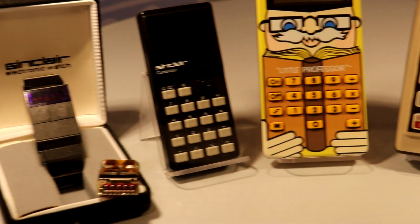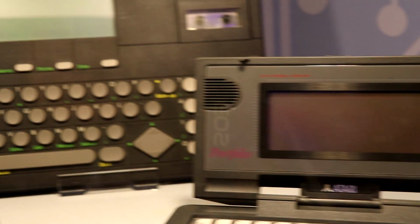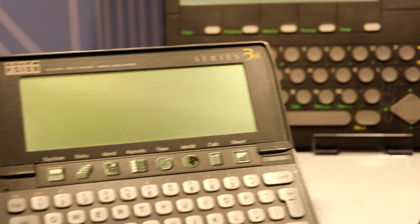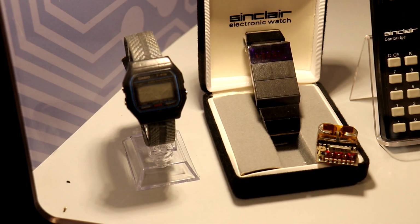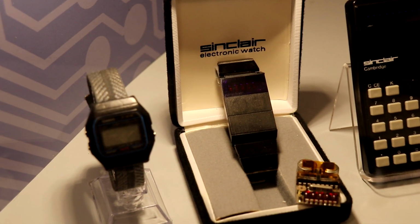There's electronics as well. Here's a calculator display. TI-99, older Sinclair Cambridges, Sinclair Executives. Some budding little laptops. There's even more of those coming. But the thing that perhaps most interested me here, I mean, wow, look. A Sinclair Black Watch. First time I'd seen that in the flesh. I hadn't noticed it the previous times that I'd been here.